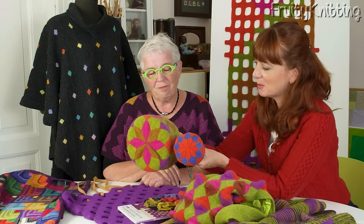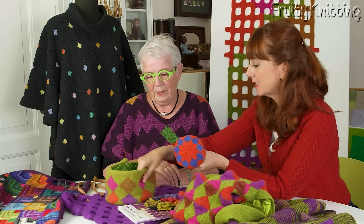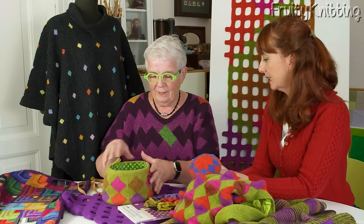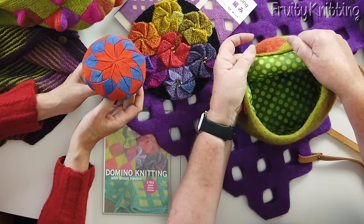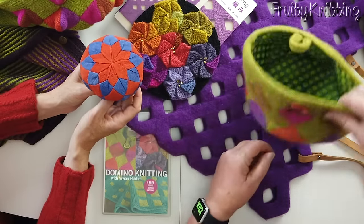Got a lovely bottom on it, and this is felted. I started to get into felting. And I like to use linen fabric. I like to choose colourful fabric.